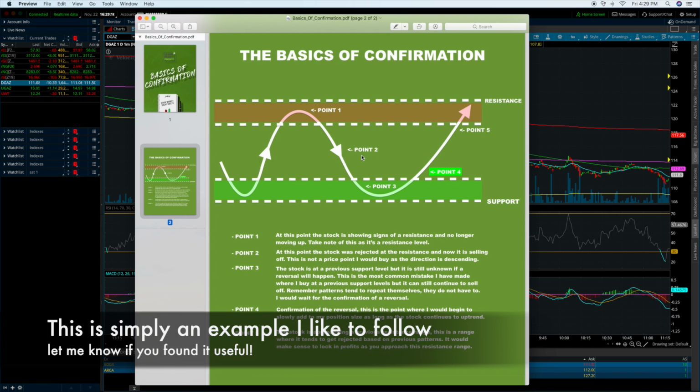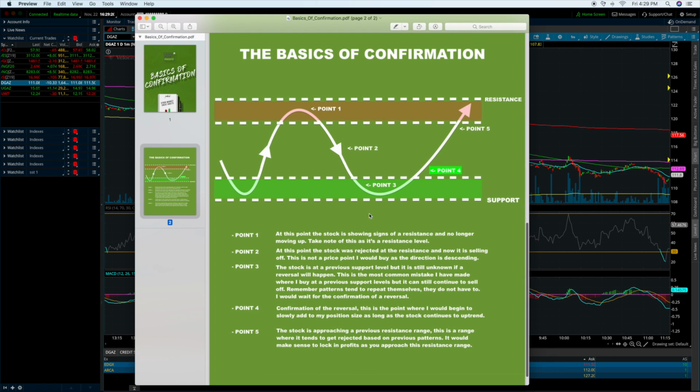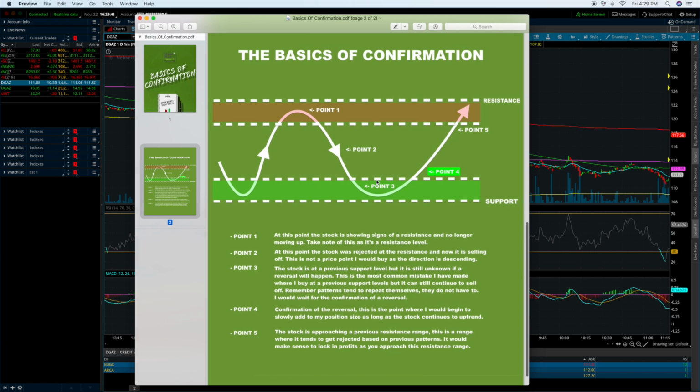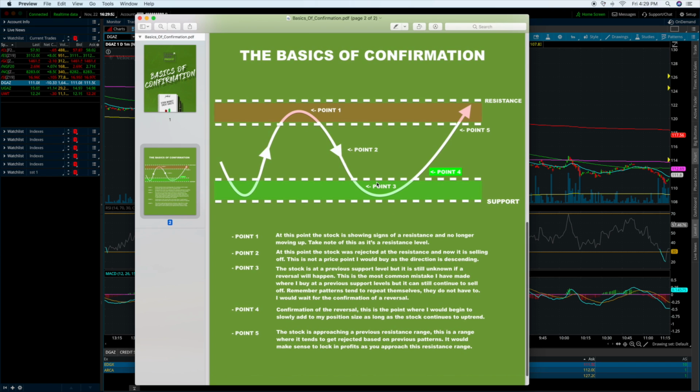It just shares the importance of not trying to buy when something is overbought, not trying to buy as something is selling off, not trying to buy as soon as something is at the bottom. I'm not saying that this is a bad price point to buy. All I share on point 3 is that in my experience, when I tried to buy at previous lows, just because it's bounced here before, patterns tend to repeat themselves, but they 100% don't have to. But I think if you've been trading for some while, you can 100% agree with me that it could still continue to sell off. So I've had such a big focus, and again, it's worked really well for me.